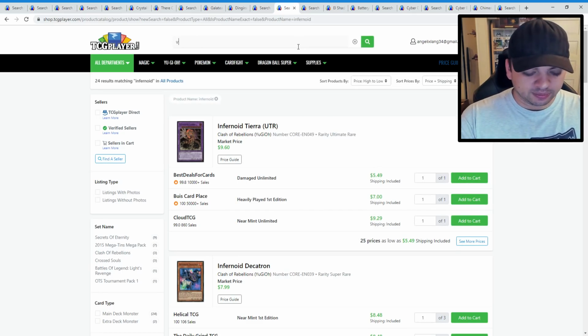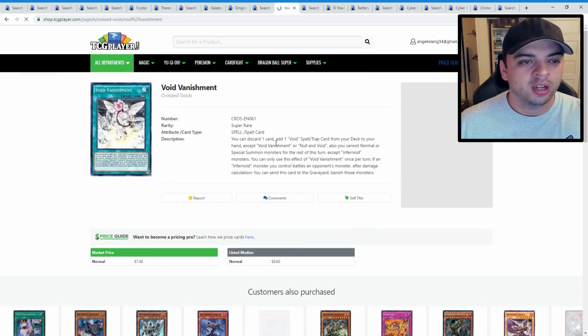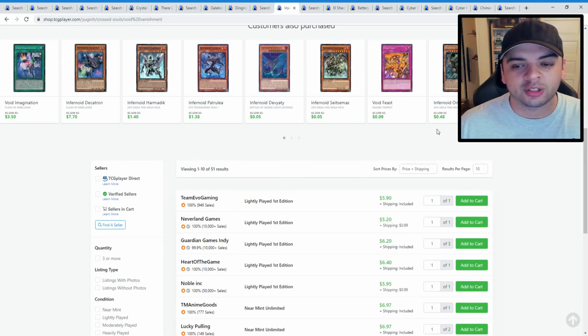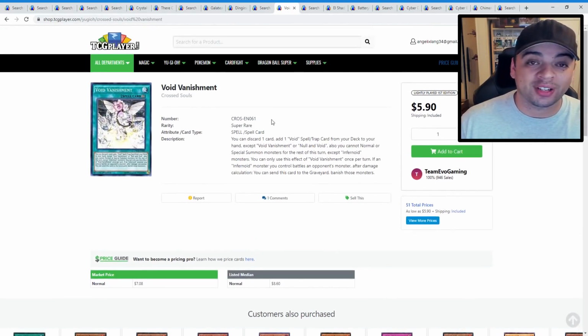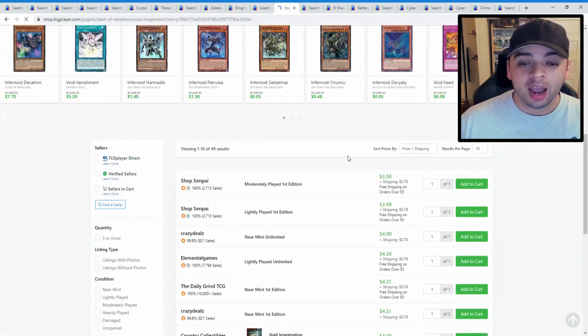And you got Void Vanishment and Void Imagination, two of their spell cards. Void Vanishment is $7, but look at it, it's already at $6, but the market price is only around $7. And Void Imagination, it's $5, and it's not even holding on to that. It's about $4 in the market.